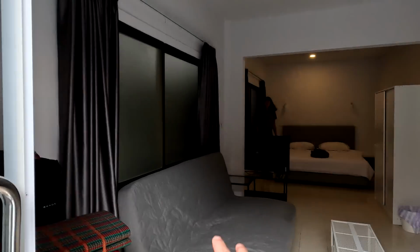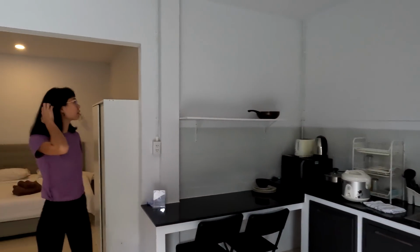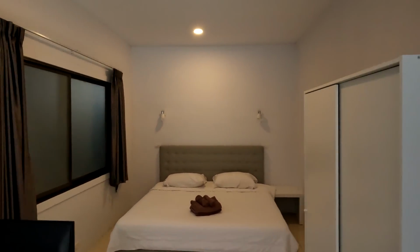So check out our apartment in Koh Samui. It's got a little living area, kitchen with everything. Yeah, it's nice. Bedroom. It's cool. It's quite big, a studio. And it's like 10 meters from the beach. Has AC.